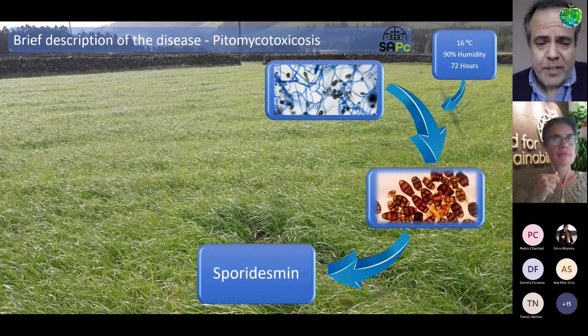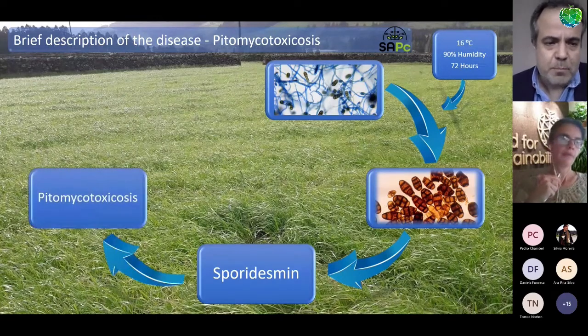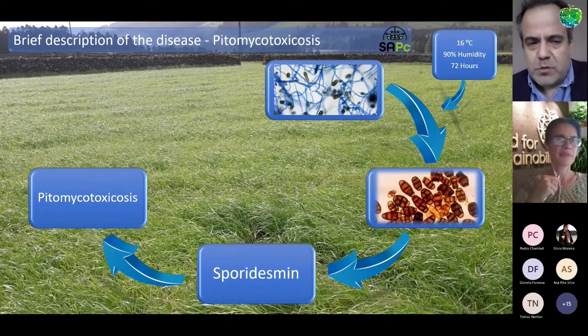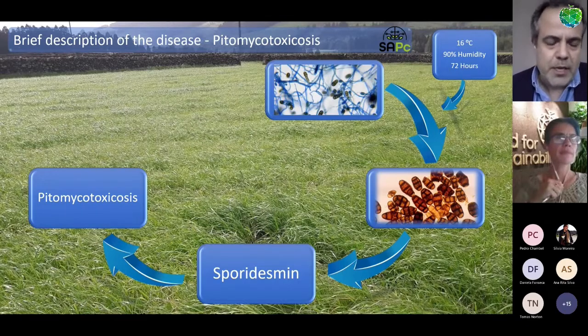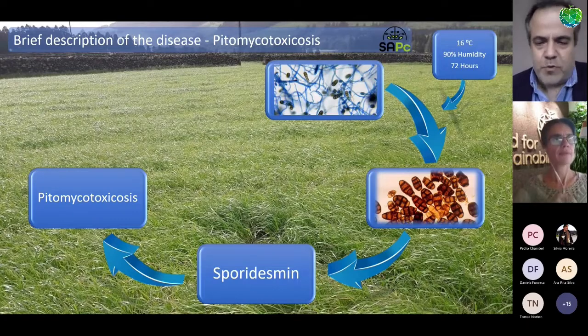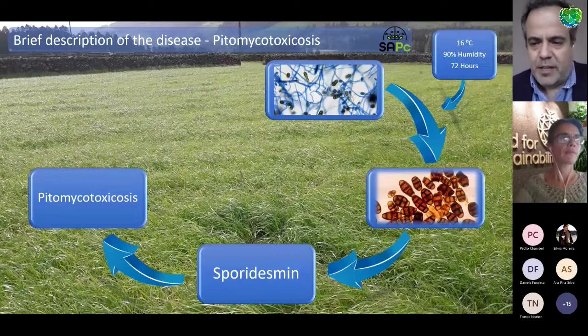And this will then create the disease, pithomycotoxicosis, which is an intoxication in the cows, which will basically damage the livers of the cows and will make the cows suffer from a lot of problems like sensitivity to the sun. They get in suffering. The milk production goes down to 5% or 10%, and it's not reversible. So basically, the cow is simply in a state that it will not be able to produce anymore.